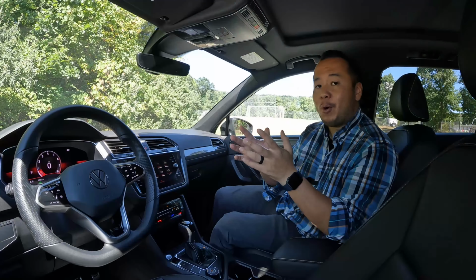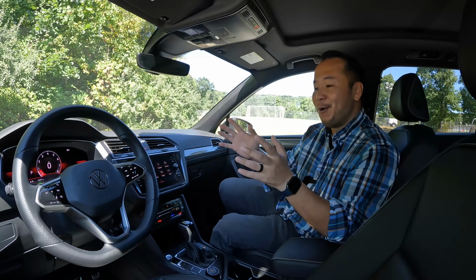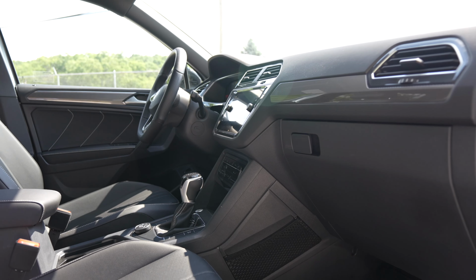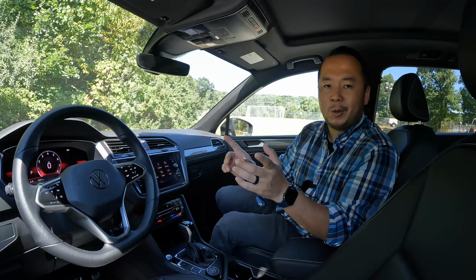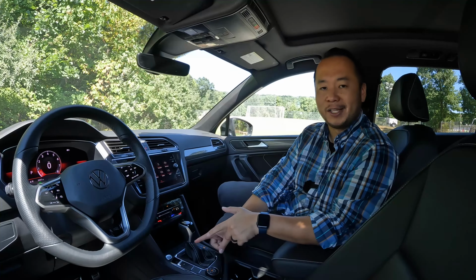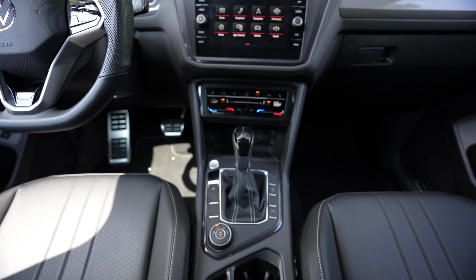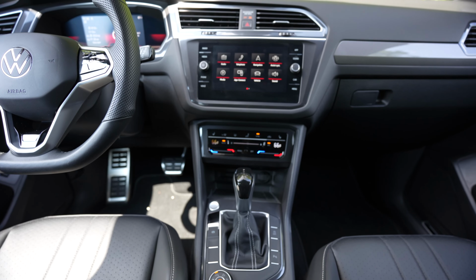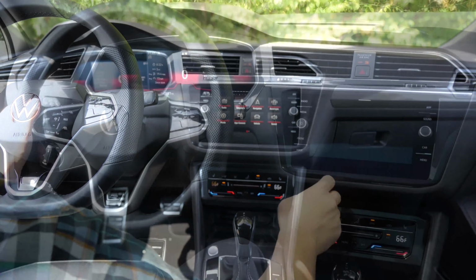Moving inside, the Tiguan is unmistakably Volkswagen. You can blindfold yourself and know that you're in a Volkswagen. There's plenty of tough plastics, there's a generous helping of touch-sensitive buttons, and you just know where the start button will be because it's always down here by the transmission tunnel. It's a perfectly functional interior, and I'm sure it will withstand the rigors of daily life and many commutes, but it won't impress anyone as much as the exterior design will.